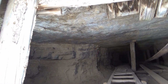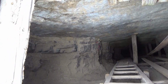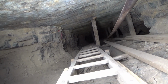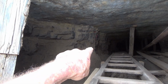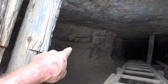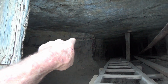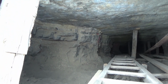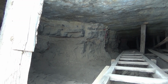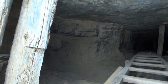Now, if I'm not mistaken, and I'll have to go down there and trace it back up, the pack rat structure comes right along underneath that kind of dark gray layer there, which I believe is dolomite. I'll be checking that out in a few minutes here. The lighting's changing quickly, so I want to get this videoed before I get too much ambient light here.